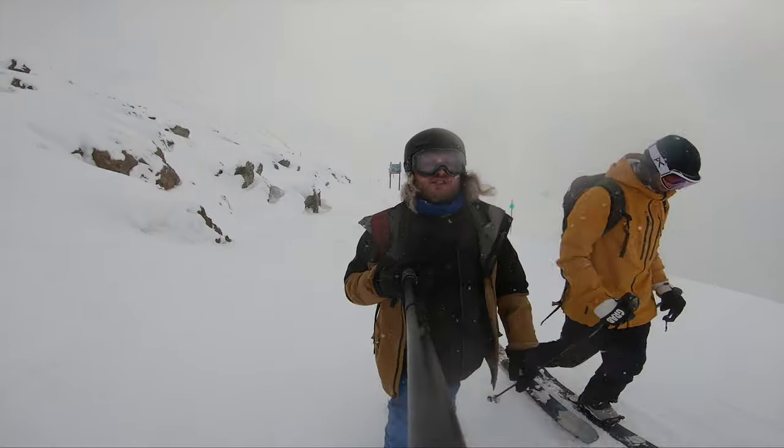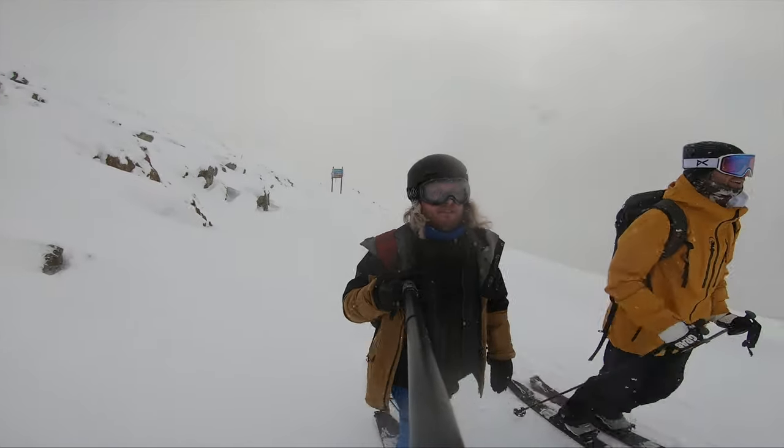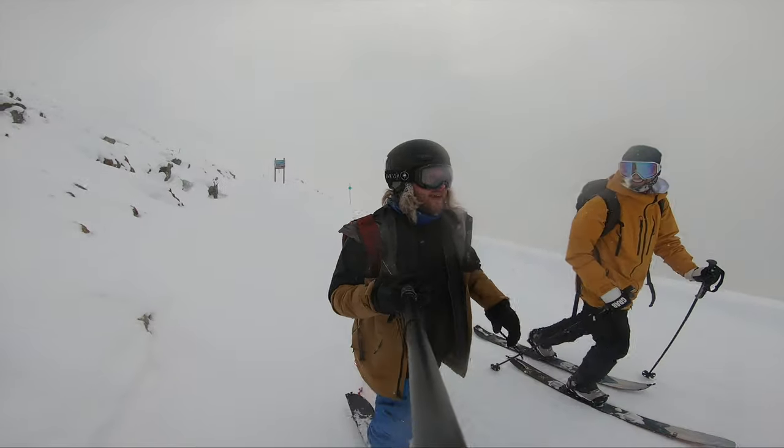We're getting a little bit of fresh snow, and the visibility is kind of half and half depending on where we are. My goggles are fogging up a little bit, so it's hard for me to tell at the moment.